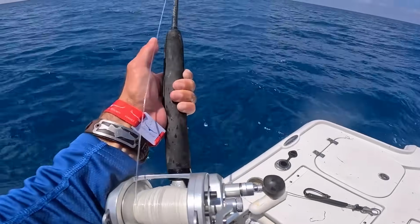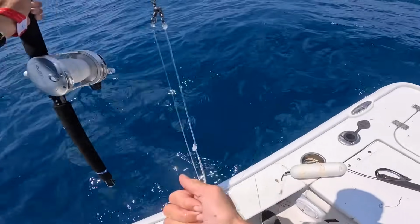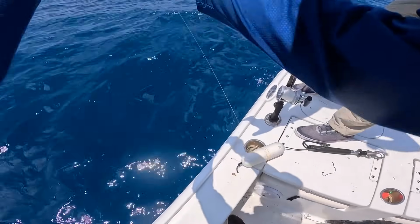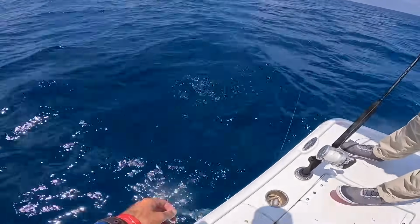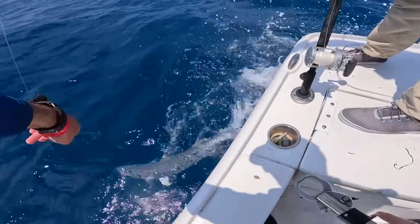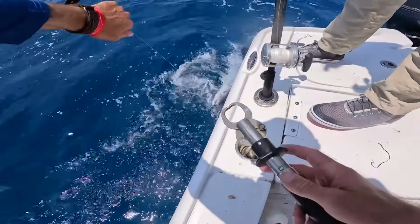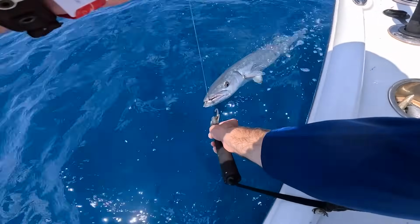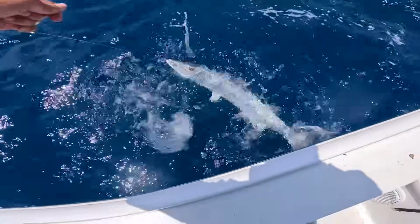Woo! This might be bigger than yesterday. Yeah, kind of a miracle he hasn't cut me off yet. Got the leader. It's 80 pounds, so you can go hard with it. Look at that perfect hook set, right on the tip of the nose. Oh, he might pop off. Oh, on the bottom jaw. Yeah, the circle hook did its job.